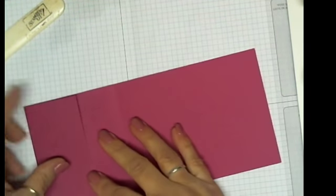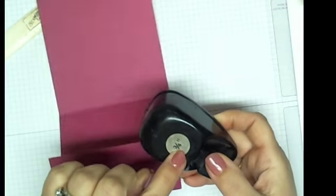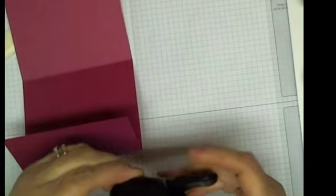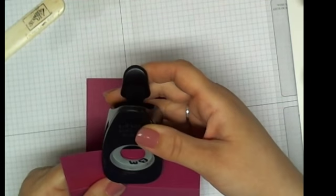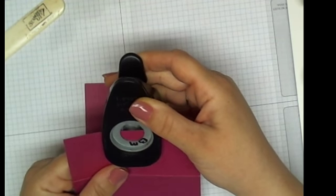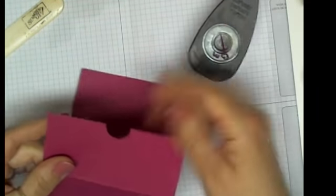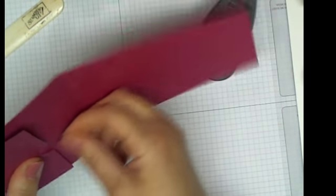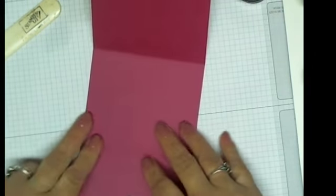Okay, so now what we're going to do is take the 3/4 inch punch, and we're going to kind of eyeball where the middle is. I didn't have a set spot, but I just eyeballed it, and then I punched out that little notch. That's just so we can get the gift card out a little bit easier when we're using it.